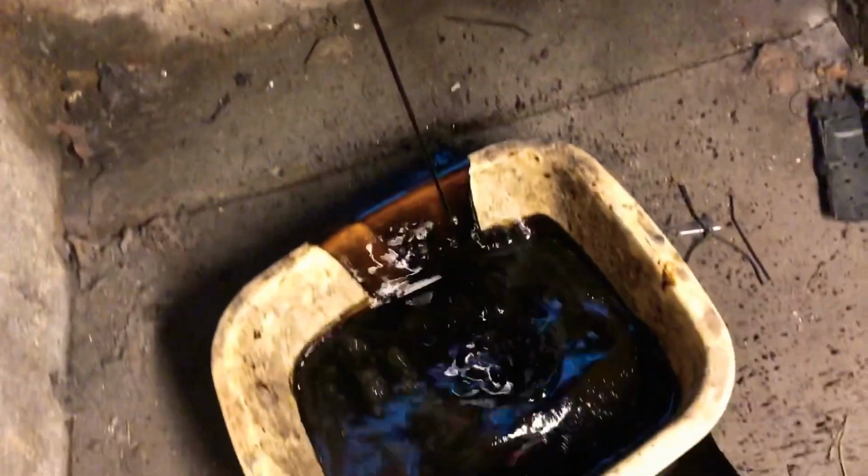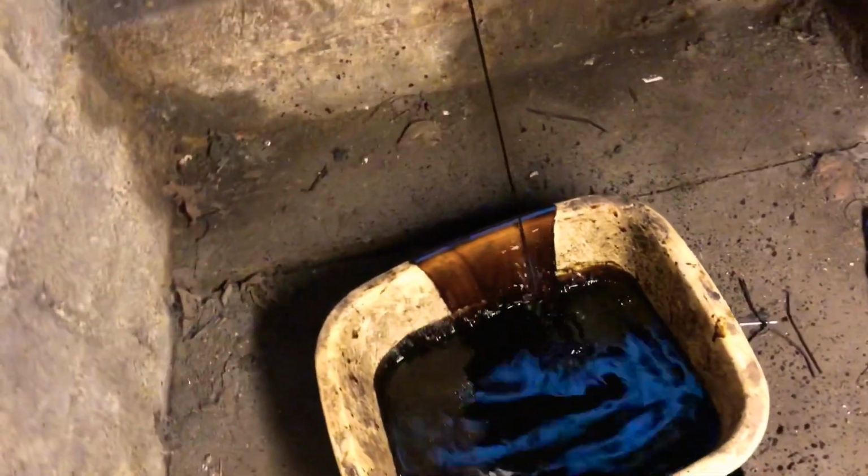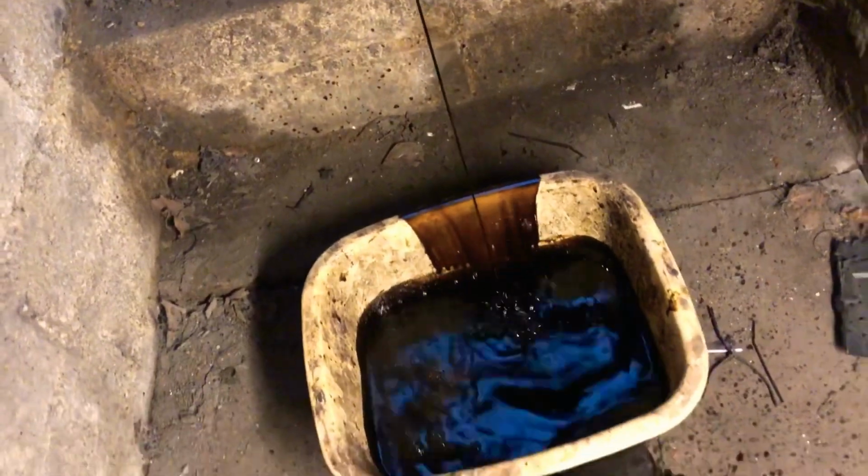I don't know how well you can see it. Yeah, there's a bit of a spillage going on here. Whoops. But that is a good dark colour. It's disgusting. Absolutely vile. Right. Oh god, oh bugger.